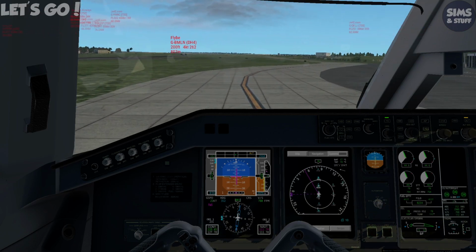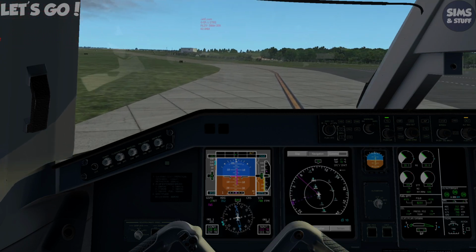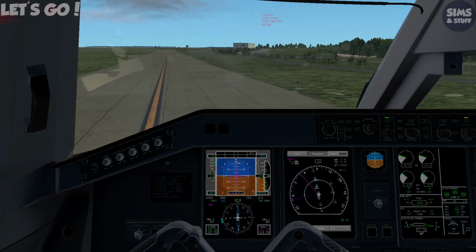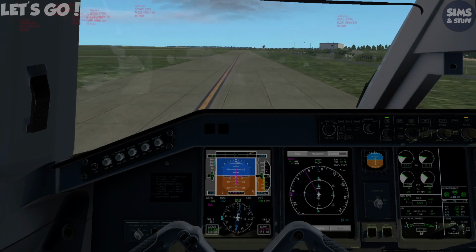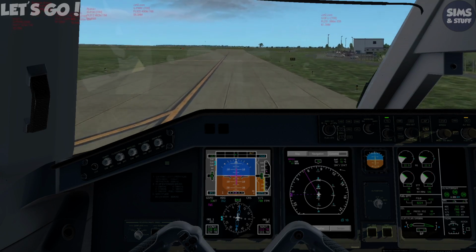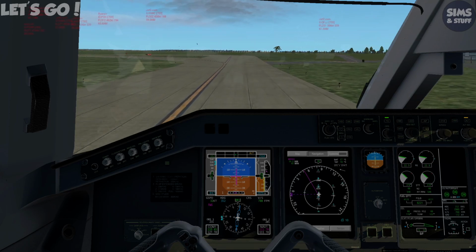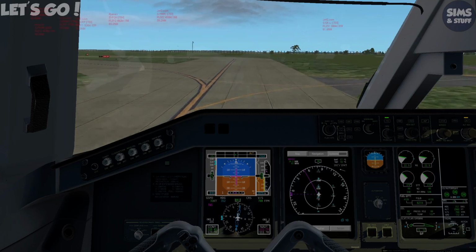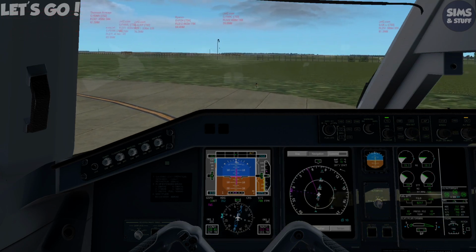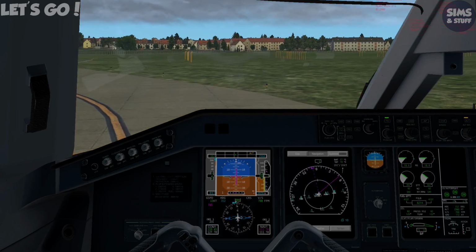This is something I wanted in X-Plane for a really long time, because it means even when you are flying alone, you're not flying alone. Imagine the next level of immersion would be to have ATC, which I used to really enjoy chatting to back in my FSX days. I will go right to the end. Okay, hold short.